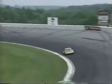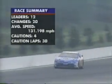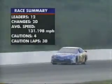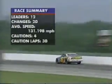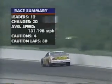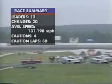Ted Musgrave is 1 lap down after that stop for a flat tire. He's presently in 16th position, just ahead of Harry Gant. 12 different leaders, 20 lead changes, and Rusty's lead is expanding. It's Wallace, Earnhardt, Gordon, Irvin, and Mark Martin, the top 5. Dale Jarrett's back on the lead lap. He's 6th. Shepard, Schrader, Brett Bodine, and Michael Waltrip, the top 10. Michael Waltrip 1 lap down.